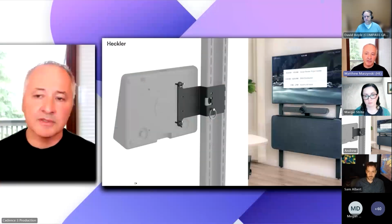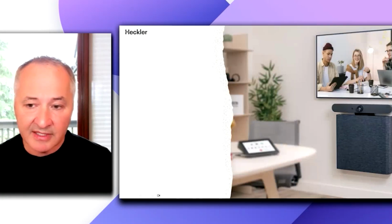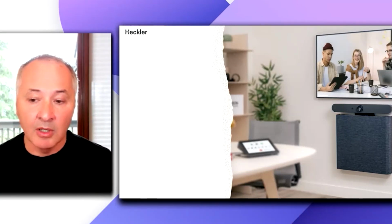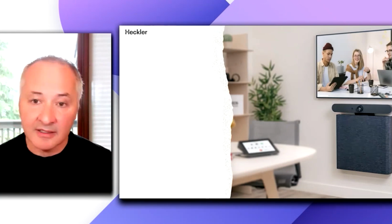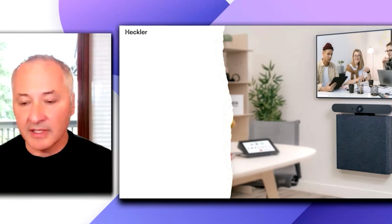Heckler's got this neat little solution here. We should be looking at the slide now, where you can actually mount an MTR right to the front wall. We've been experimenting with the idea of taking it off the table in some cases and just putting it straight on the front wall. What's really neat about that is it just takes all your wiring off the table completely and concentrates it on the wall. One of the products that we use a lot is this small AV cabinet, which also functions as a camera bar stand. David's actually going to be going into the engineering of how we outfit and mount that particular product a little bit later in the session here.